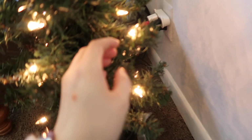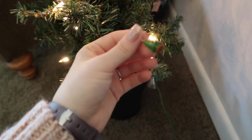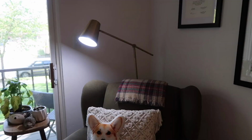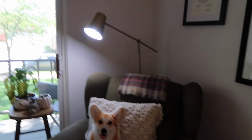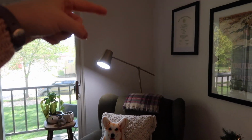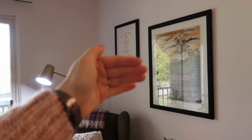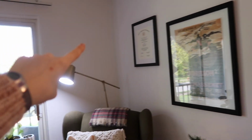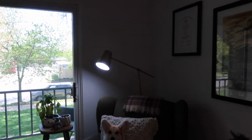Also, I just found a little ornament on the tree that I completely left on here. That's fun. Good job. So I'm trying to figure out exactly where I want the lamp to go. If I want to have a wall hanging here, I was gonna have it be approximately level with this one, so that it kind of went up and then back down, but the lamp is kind of in the way, and I don't mind overlapping a little bit.